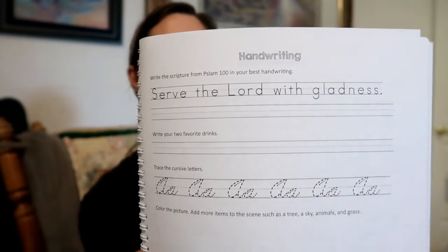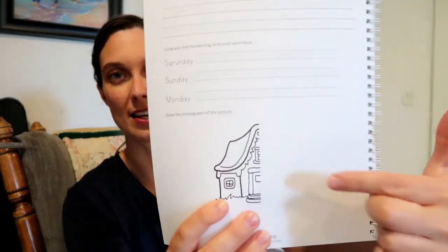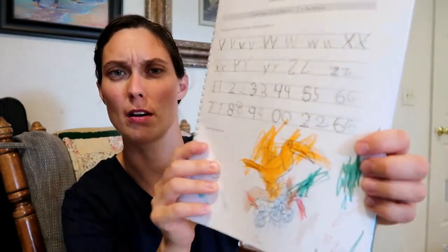Then on the bottom they either get to color a picture. Here, they're actually adding in trees and different things to the scenery, and on this one, she's completing the picture. So it's a lot of fun, and the handwriting is one of the most enjoyable parts. Her 4-year-old brother, excuse me, did the artwork on that page for her.